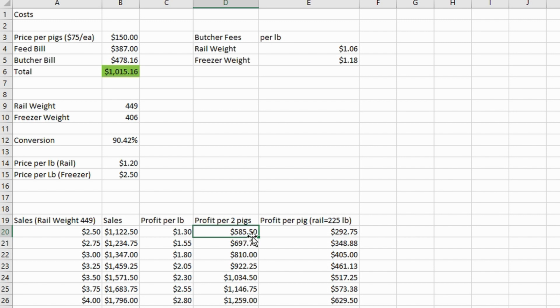Now that's not really that much money for 8 months of work. It's not much work, but it's enough to where you got to go down there every day and feed them. That's work. And then you have to move them, and you have to buy the infrastructure, the fencing, all that stuff. Now, if I did the profit here based on 1 pig, I just did the 2 pigs divided by 2, and we're looking at about $300 a pig, roughly.